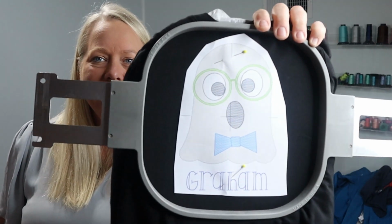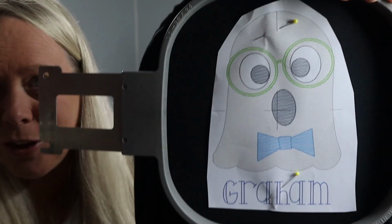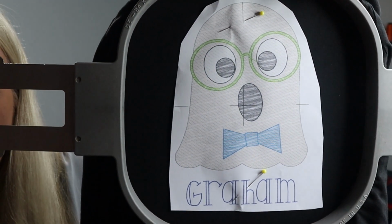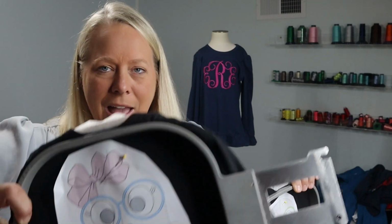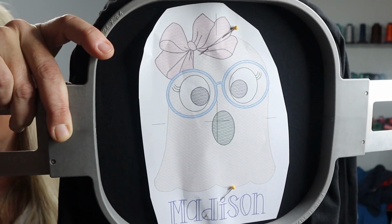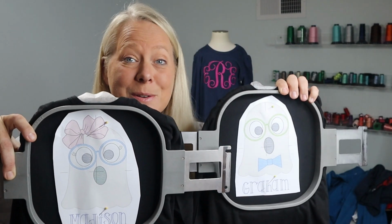But you guys, look at this. Can you see the cute little ghost? That's the boy ghost version. It's got little glasses and a bow tie. And I've got the child's name. And then this is the girl's version. Look at that cuteness. So instead of the bow tie, it's got a hair bow up top. These are going to be so cute, aren't they?